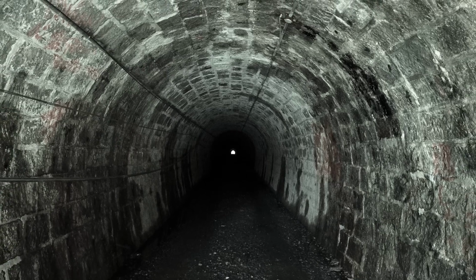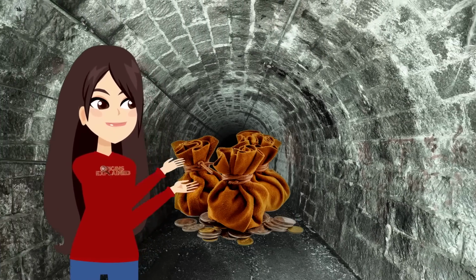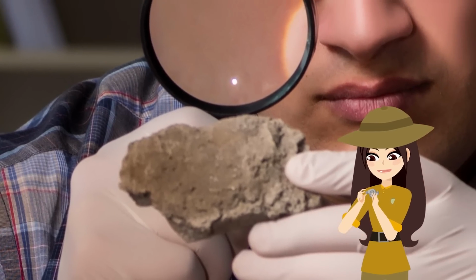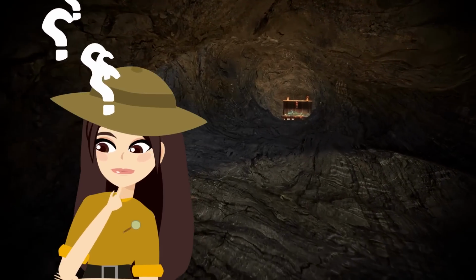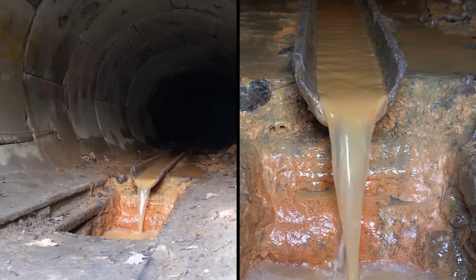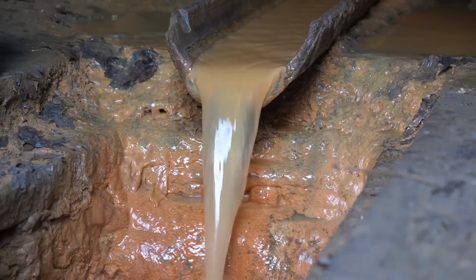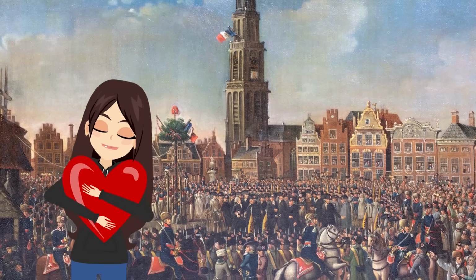When the bizarre structure was found under Water Street, many thought it was used for burying personal property. Archaeologists did find a single piece of pottery from the 1700s, but there wasn't any real treasure. Instead, archaeologists think the stone portal was part of an early drain system, one that was likely installed 200 years ago or more.